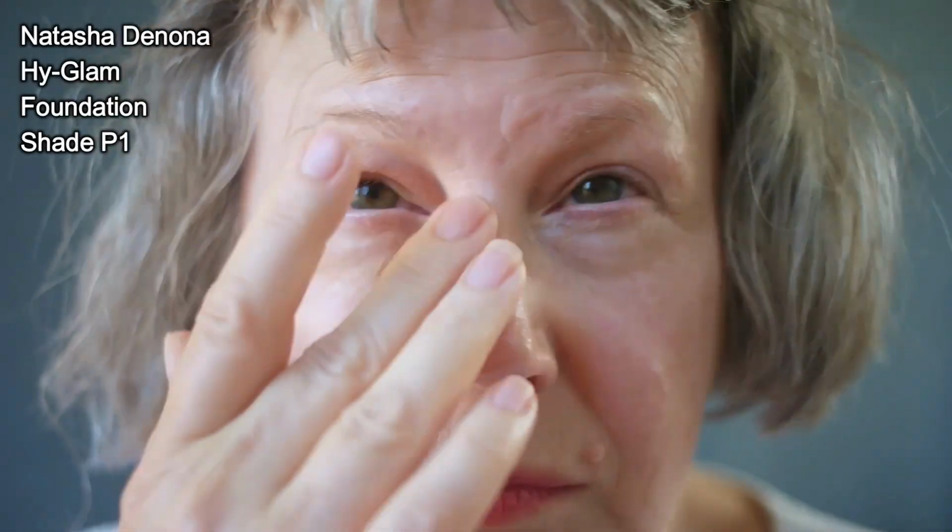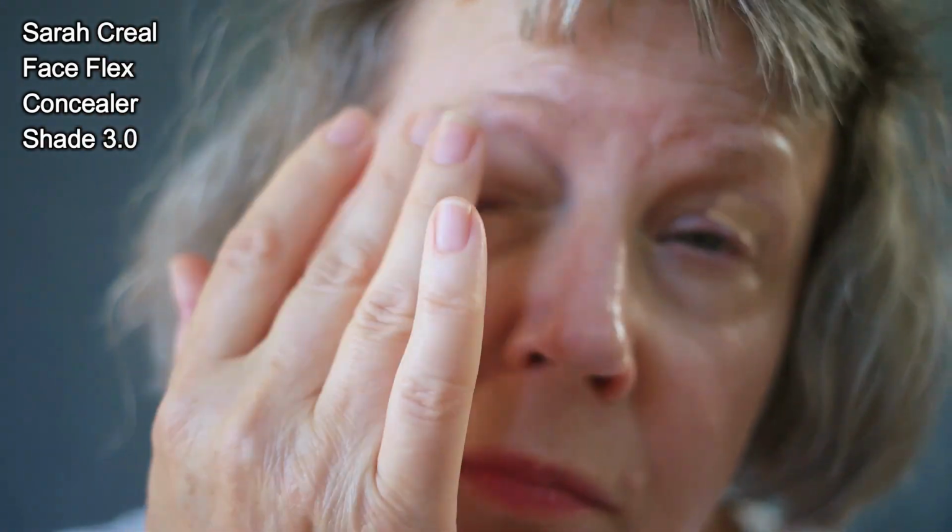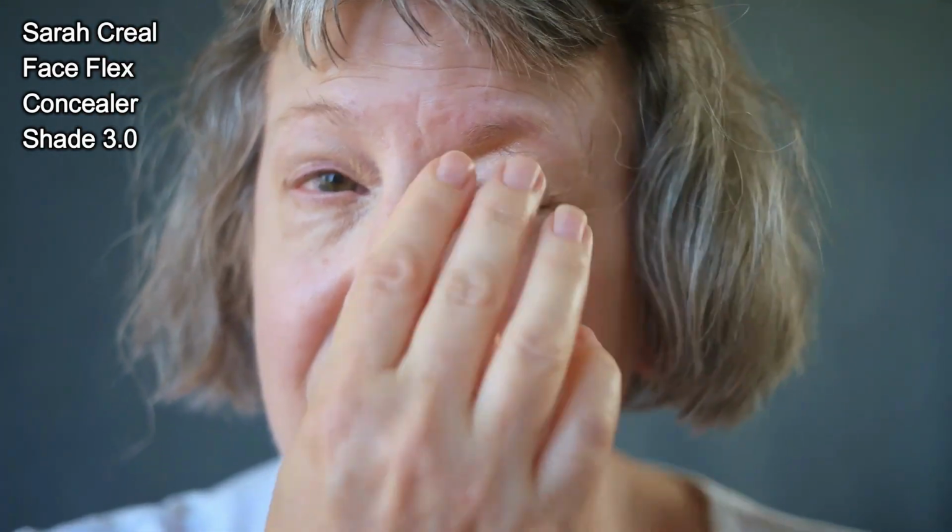With this Natasha Denona foundation, the way that I applied it, I do feel like I could have built it up with more foundation and that would have provided even more coverage for me. And so now I have some footage of me putting on the rest of a makeup look over that foundation. I didn't realize when I did this yesterday that I could use that foundation on my eyelids. I am a little bit concerned about putting that on my eyelids because I feel like I'm never going to get it off, but we will see.